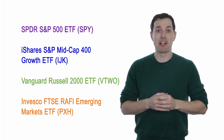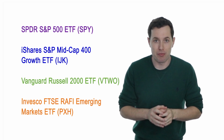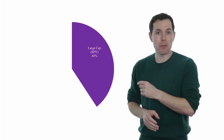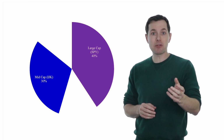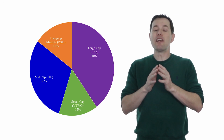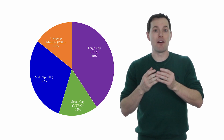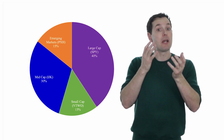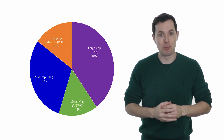Okay, now let's look at some percentages. If we wanted to stop right here and we were going to try to build our portfolio with just these holdings, I think that would be smart to do about 40% of SPY, 30% mid-cap growth, 15% of both small cap and emerging market funds. Now, if we stopped right here, I'd be perfectly happy because we'd be well diversified, we'd have a solid stock portfolio, and overall, I would expect our performance to be about in line with US markets with a touch of some emerging markets.